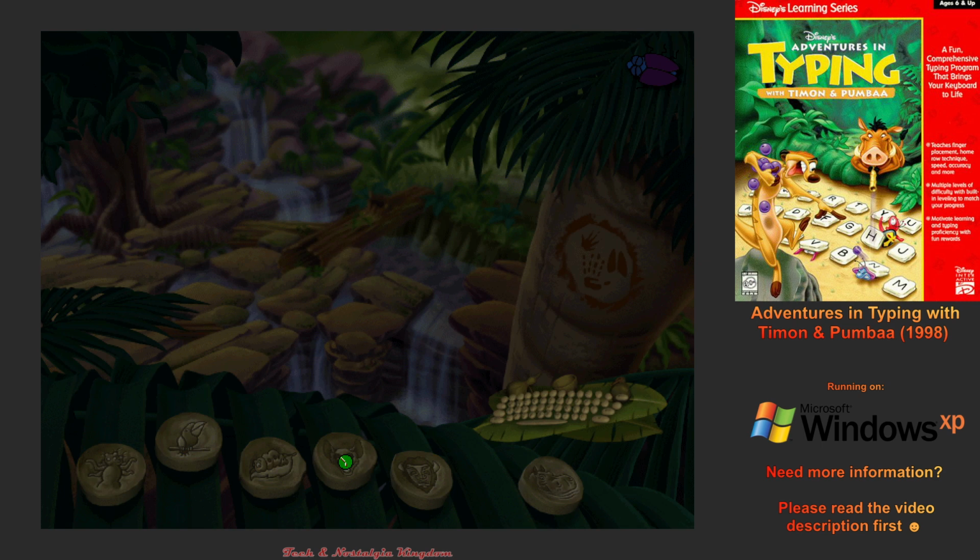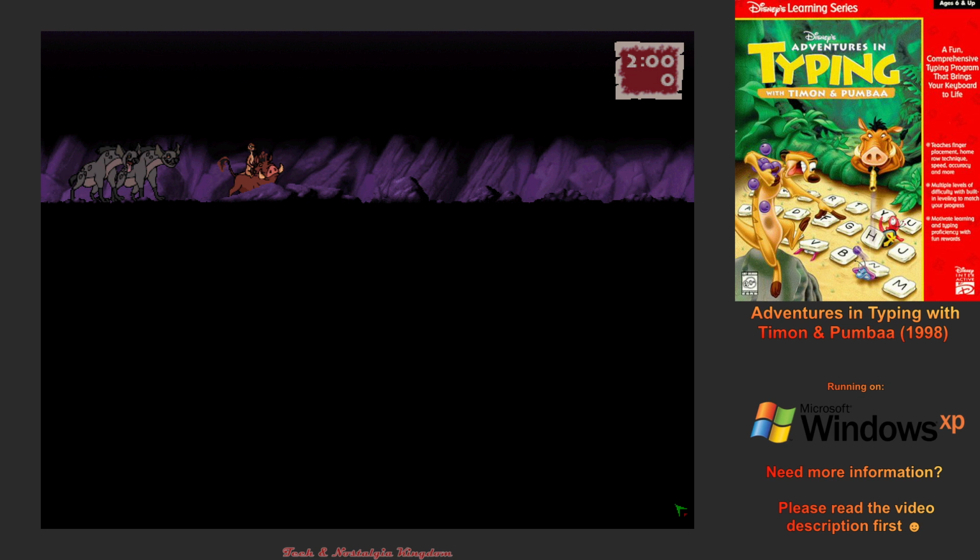More carnivores! Yeesh! Here we go again! Run!